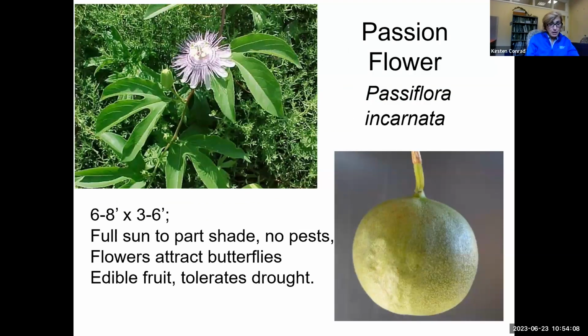Passion flower, full sun, part shade, has no pests that we know of. The flowers do attract butterflies, and the edible fruit is sometimes called maypop. That's another name for the fruit because it's hollow on the inside, and it will produce a juice and can be used in a variety of ways. The vine itself can be a very heavy woody vine, and so you want to be careful about where it's planted, and it will reseed as well.